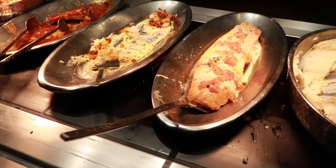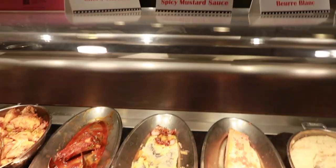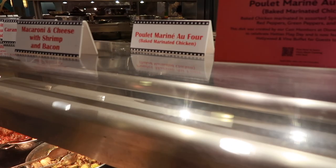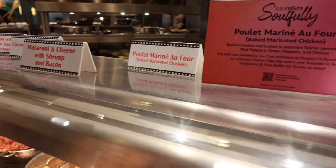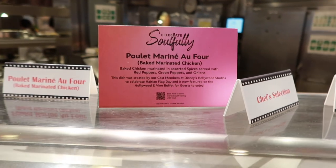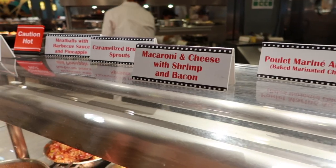This is the salmon beurre blanc I was talking about. Absolutely amazing. Roasted pork with spicy mustard. Then there's food I can't pronounce. Poulet marine au four, baked marinated chicken. And it's part of Celebrate Soulfully, baked marinated chicken with green peppers, red peppers, and onions. And these items will change.